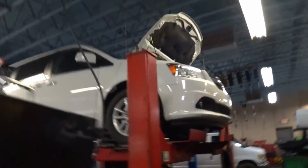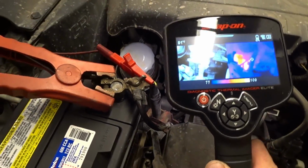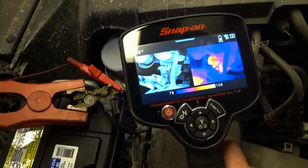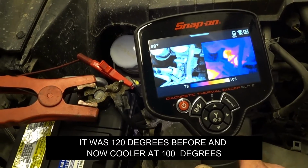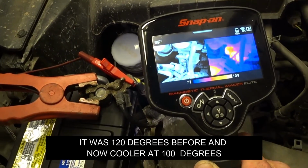Oh, before we do that, we'll go back over here with the thermal camera. Okay, you can see that starter is still hot. It's still got a heat signature coming off of it because it got warmed up from that amperage draw. So it will take a little bit for it to cool down. But it is right at 100 degrees, which I can't remember what it was at before. Alright, so let's start this vehicle. Let's try to anyway.